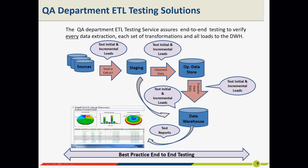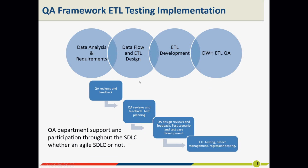Let me just move that out of the way here.